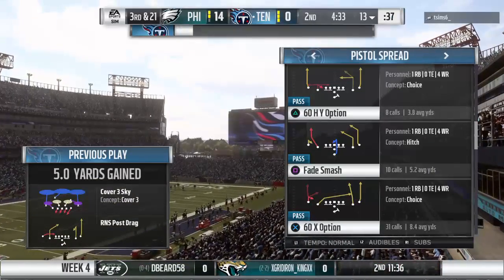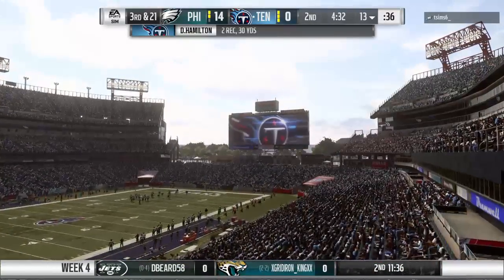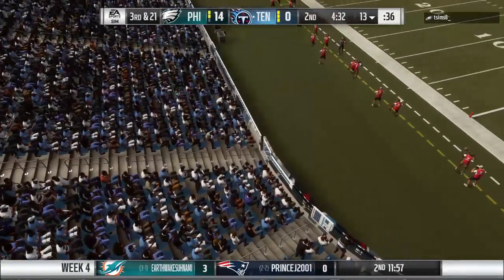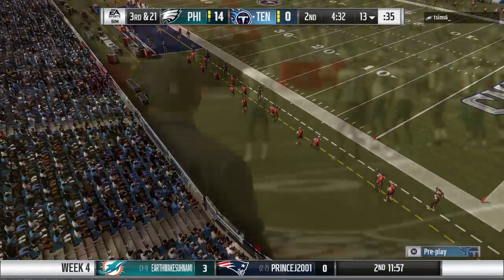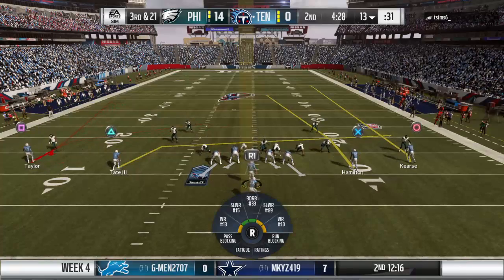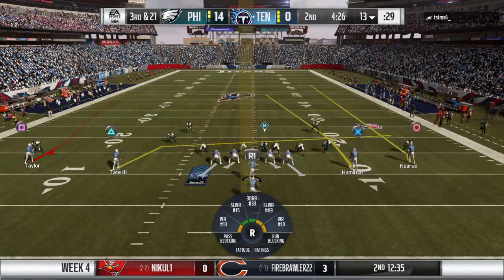It's 3rd down. Sometimes the most effective routes are the ones that you run in the backyard, and you probably ran them when you were 5 years old. How about a little curl there against zone? But the key to it is finding the open spots in the zone. How a linebacker or a defensive back will widen to give you space. Find that area and let your quarterback hit you.